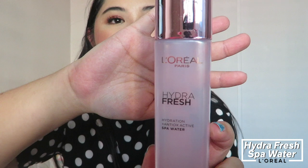So the first item is actually the L'Oreal Hydra Fresh Spa Water. So before I was into so many beauty products, I was using pretty minimal skincare items, and this is one of the items that I was using. I usually put it at my boyfriend's place, and I think it acts like a lotion, not really a serum, like a light lotion of sorts. So I was basically just using this and a cream and calling it a day.